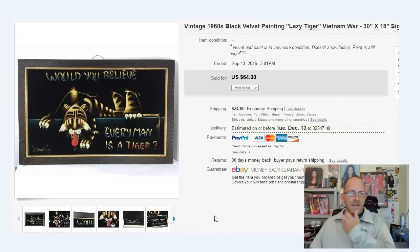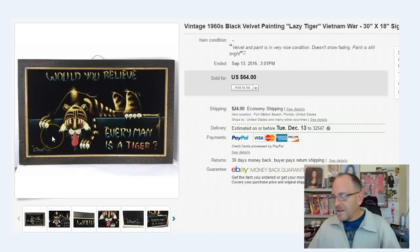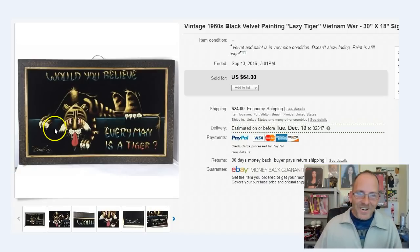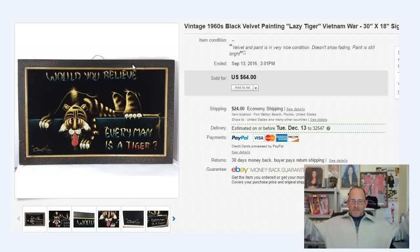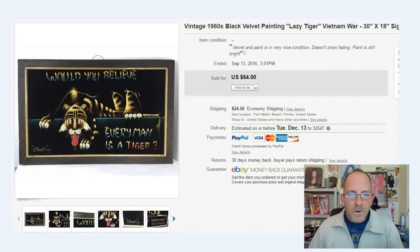It's that old painting I had for a little while. It's a black velvet painting. I finally ended up listing it, and it sold. And I do not know where... I don't see it. Sorry. That looks about right. Sorry about that. But yeah, this painting was about this big, so it's pretty nice. It's from the 60s, Vietnam era.